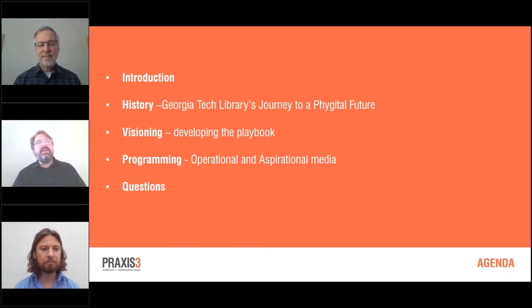We're going to talk about the visioning process, which is what the library undertook to inform the vision that would inform the design process. We're going to talk about the programming, which is related to the operational and aspirational media concept. We'll talk a lot about that today. That's really how the design team developed a program based on the visioning. And then we'll do questions at the end.